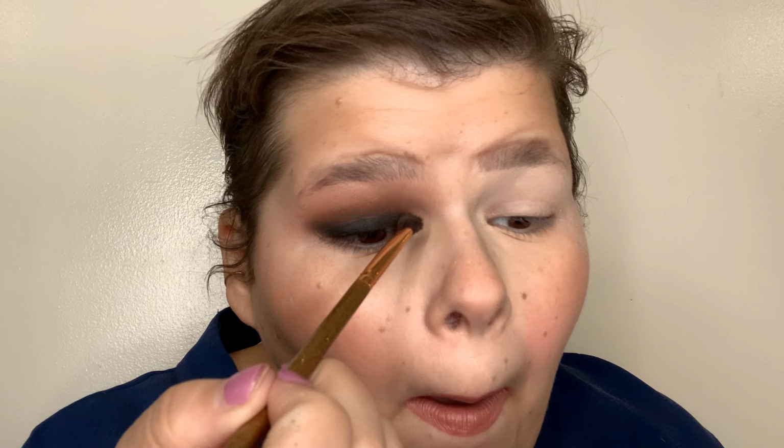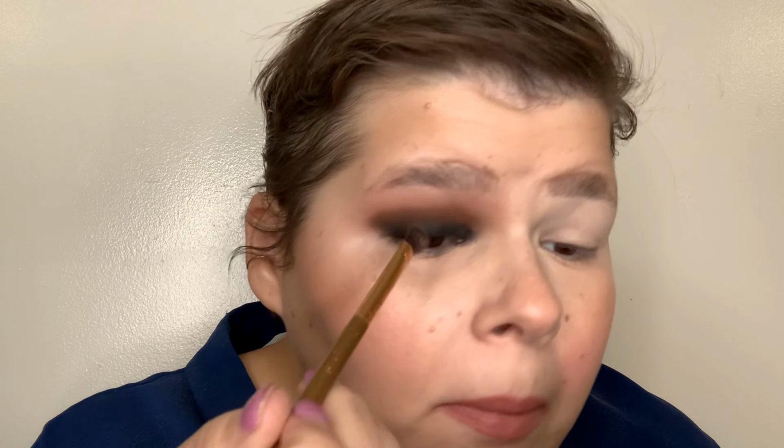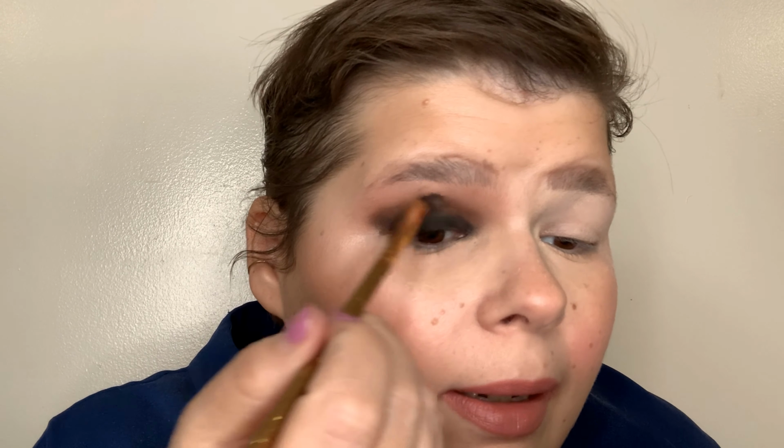I would say if you want a really true black application of this powder, putting down an eyeliner in black would really help. I'm not going to stress about that because I'm taking baby steps into black. So I'm going to stop there. I'm picking up a little bit more of the brown. And now I'm going to layer the brown where the black is and blend it up and out a little bit more.